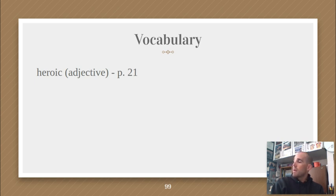Scott and his men made a heroic effort in terrible conditions. Even though their equipment did not work, they still managed to reach the pole. In fact, some of them almost made it back. And so the word that we had there was heroic.